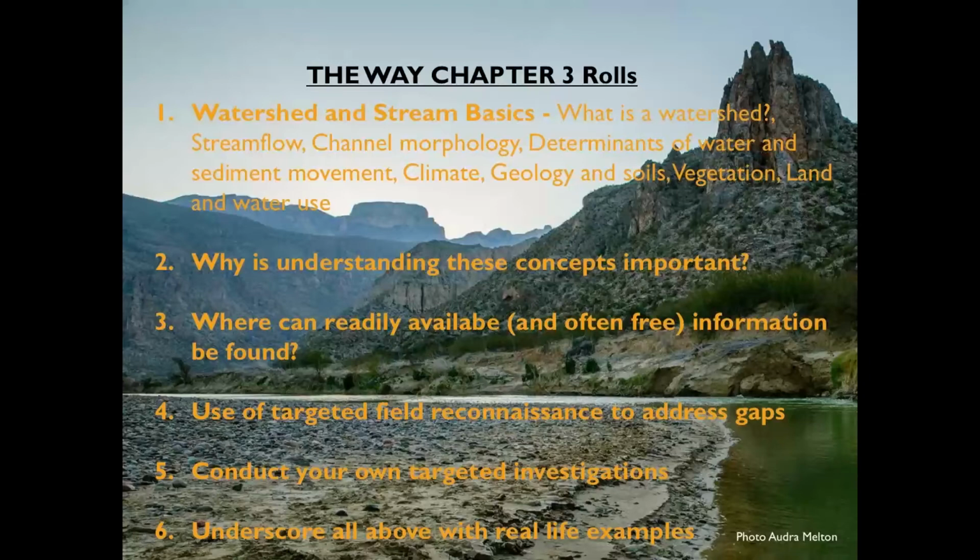Some of this stuff, like in number 1 there, is covered, and this is where the guidebook turns to a reference book. We look at some of these basics, but in number 2 there, we look at these basics in stream hydrology, but really underscoring why some of these concepts are important. Why do you need to delineate where your watershed is, and understand stream flow and morphology? Why is that important to your stream restoration objectives? And then where can you find that information? In many cases, it's often for free. And then reconnaissance, using targeted field reconnaissance to address gaps.